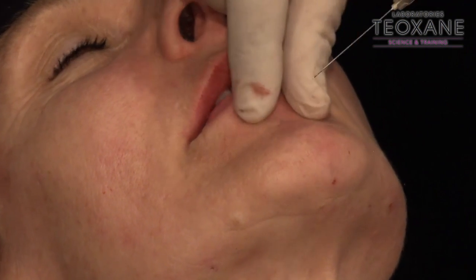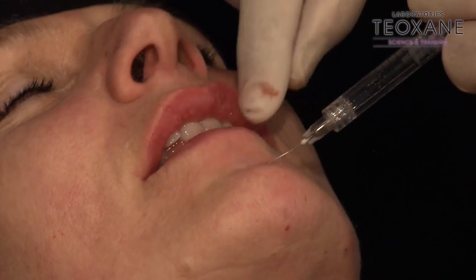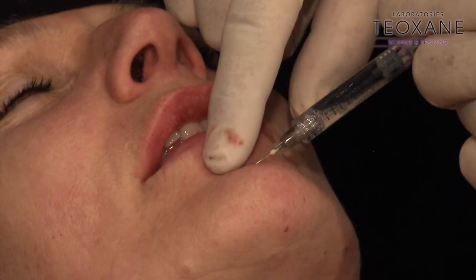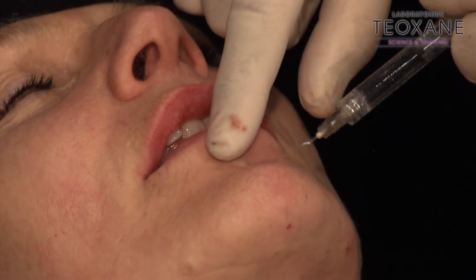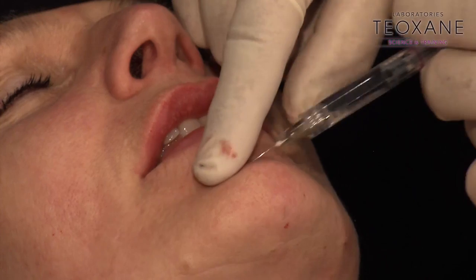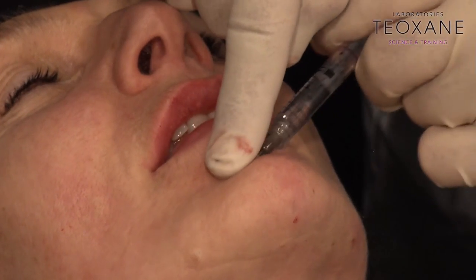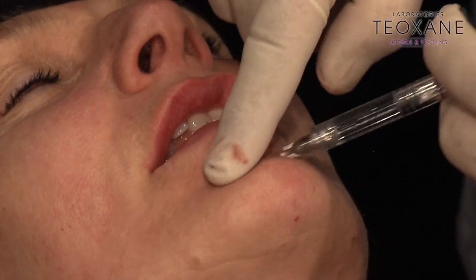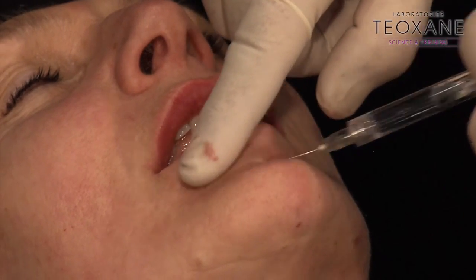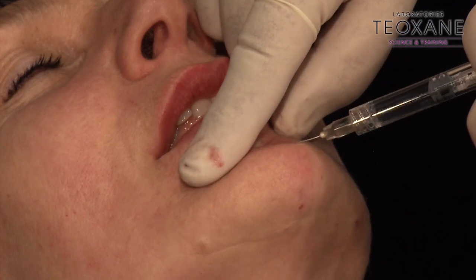Same thing. See, I'm doing the very super. Voilà. I repad this area. Everything has to be evened up. There's no reason you improve the temple or the cheek and not the lower face, because you need to readjust every area of the face.